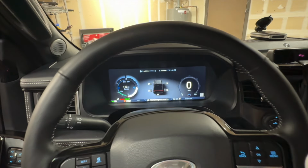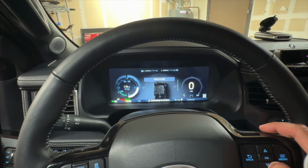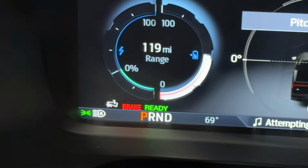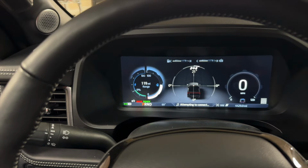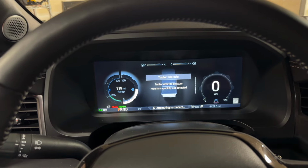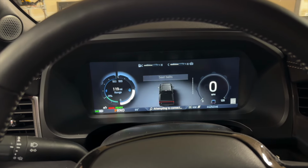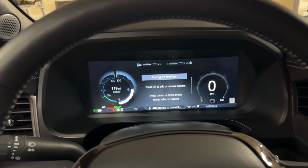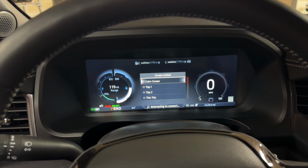It's the instrument cluster, nothing out of the ordinary. Although, I gotta say, one of the complaints I have is I can't see the exact percentage of my range. Apparently, the only way to get access to this is to go into the comm portion of your menu. So if we scroll down, keep pressing down until we get to the My Configure option, remove one, select comm screen.